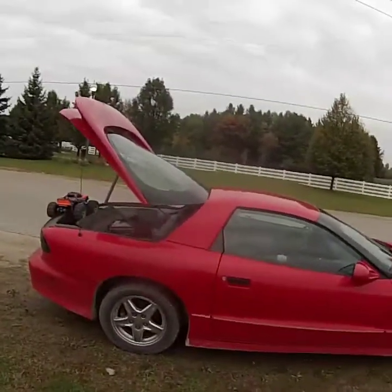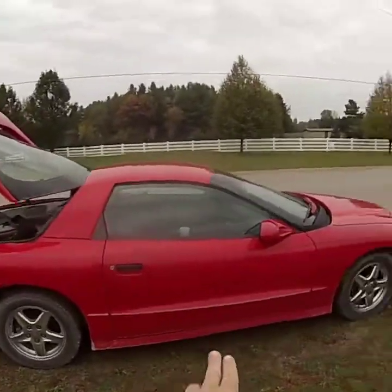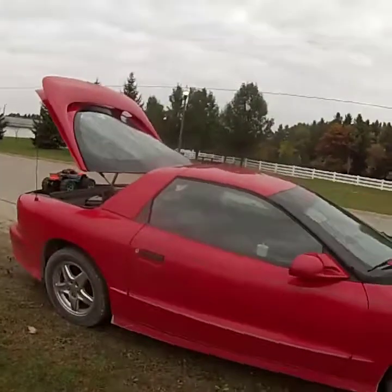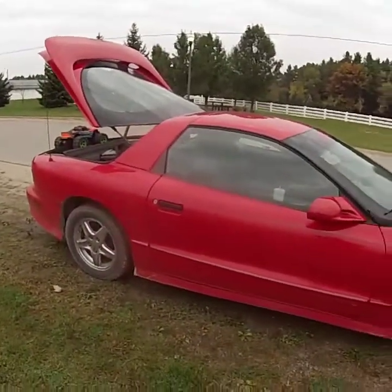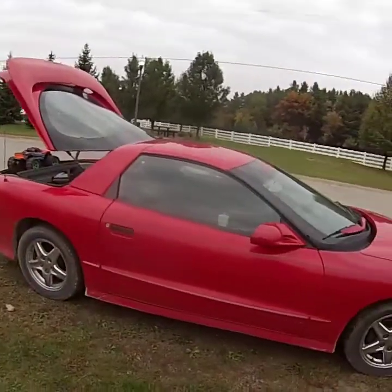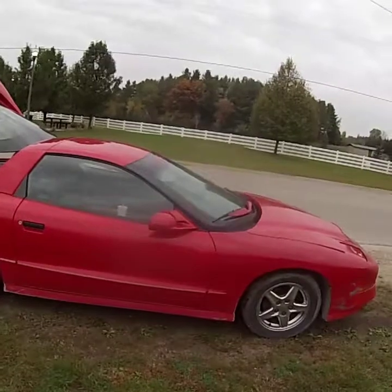Somebody asked me to do maybe a little walk around the car. It's a 94 Pontiac Firebird Trans Am. I think what differs between the Trans Am and the standard Firebird is a little bit of suspension differences, maybe tire and wheel package.